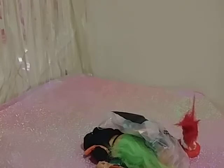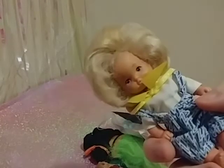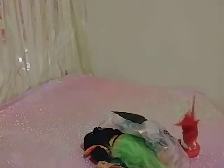I couldn't make out anything at Goodwill because their lights are just horrible, but yeah, this is a Mattel doll. I don't know what doll it is. I couldn't tell you off the top of my head. I only know Barbie, Ken, and Skipper. But yeah. Then we got a newer Hello Kitty.